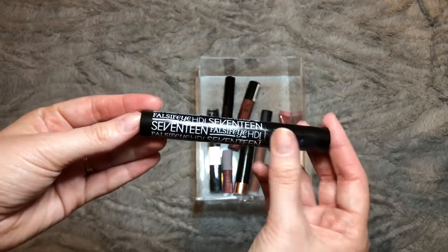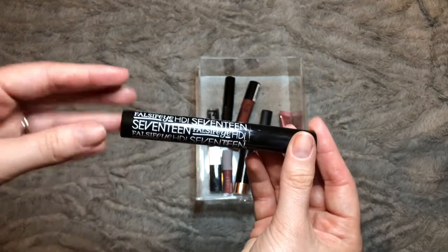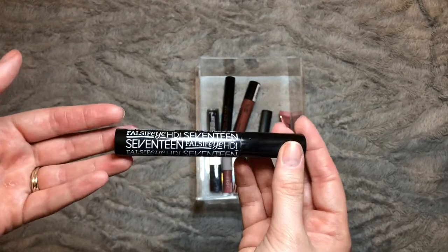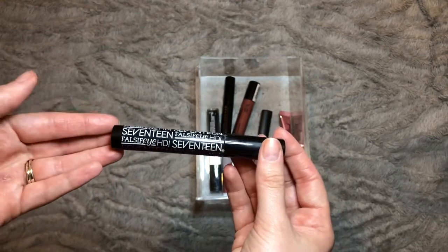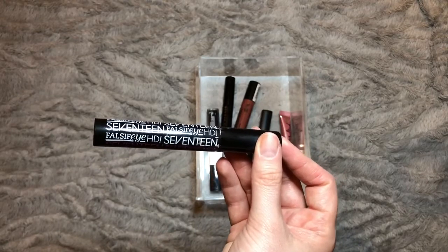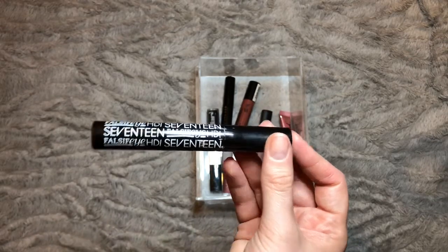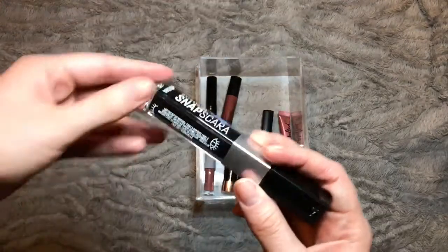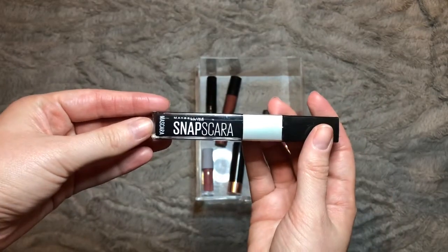So I don't think I'm going to bin it completely because it's definitely not the worst mascara I've ever tried, and it is a shame to bin it after only using it a handful of times. So I will keep it for now, but this is one that I will definitely be keeping an eye on, and once it gets towards the 3 months I will probably get rid of it if I haven't reached for it again. Then we have this Maybelline Snap Mascara.